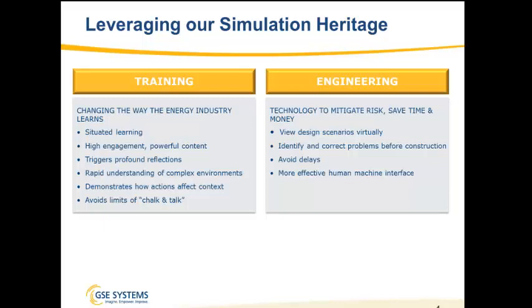Of course, the other application, again, because of the ability to start integrating true engineering code into the simulators, we're now using the simulator environment not only for training, but for engineering design, verification, validation. And that's really where the topic of tonight's or today's discussion will head in a minute here.